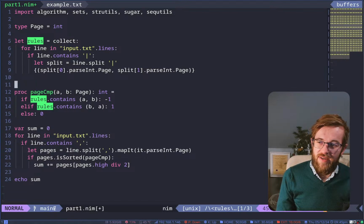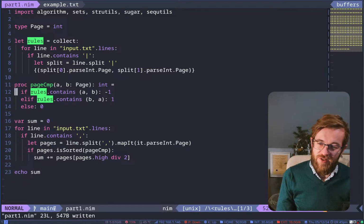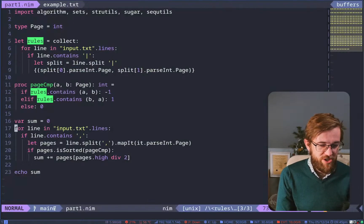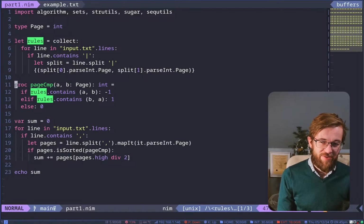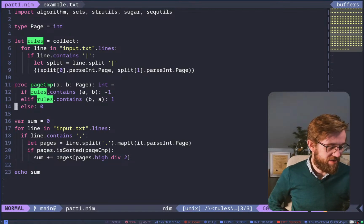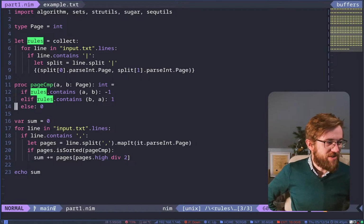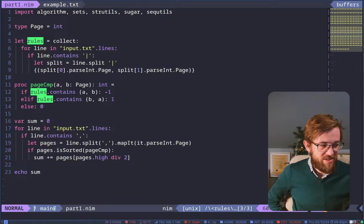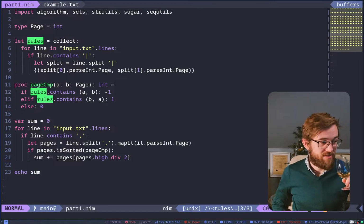Since we're using the is sorted function, I don't know how that's implemented. I don't know how that works. So I don't know, like, when you give it sort of weird rules, does it break or does it still work? And at least in this case, it seems to have still worked.